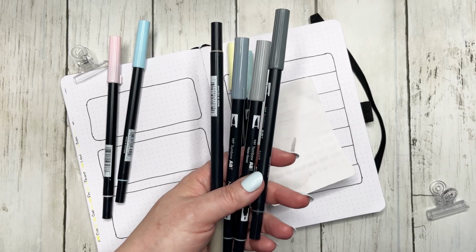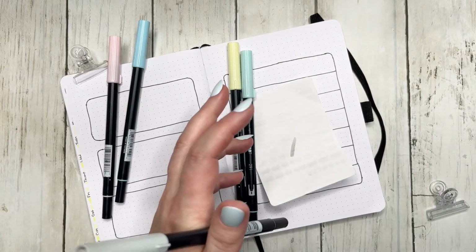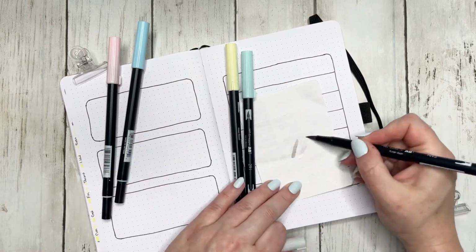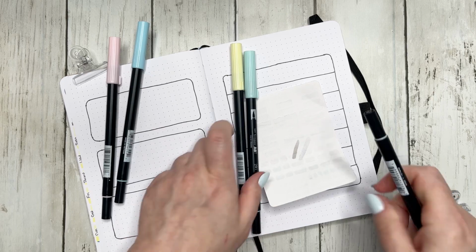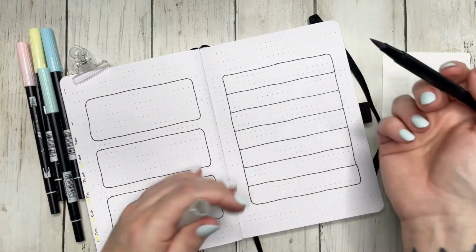Okay, where are my grays? Here we go, this is the one I'm looking for. N95. It is a very, very light gray, and that's exactly what I wanted. See, yes, perfect, because I want just a very, very neutral gray.